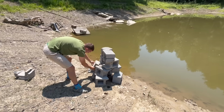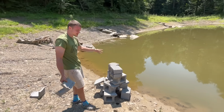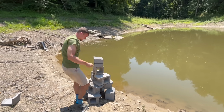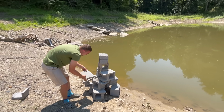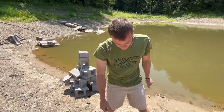You build them a good little thing like that. Pretty much when you're building this structure, you just have to think, what would a minnow like? Because really that's what we're building this for. It's not for the bass, but for the minnows so that they can hide and actually escape the bass.